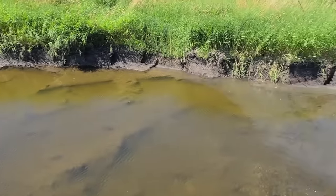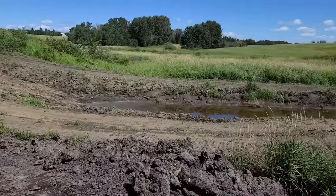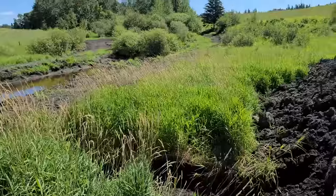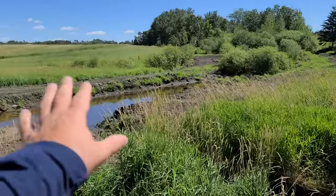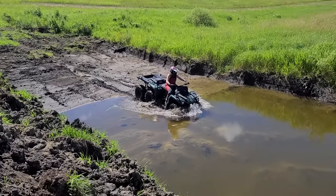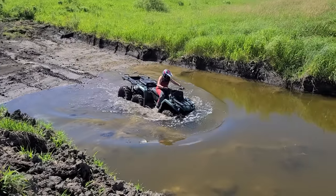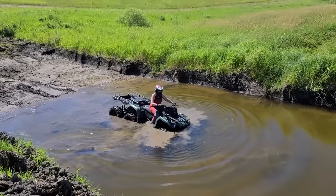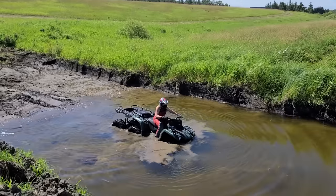So we got this one, and then she'll come back around and we'll go over there and we'll do that one. You think she could jump that? And then it could easily jump that. We'll do that after. That one's super simple to jump. Okay, here we go. No, it's good. I don't think it gets any deeper.